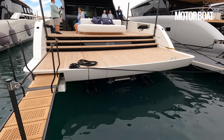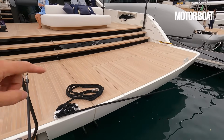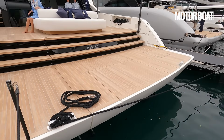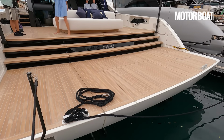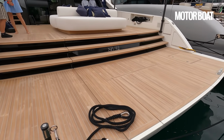Starting at the back end here, a couple of things to point out. We've got a big beach club zone. This central section of the platform here lowers into the water and creates steps down into it. And then this whole wider section here is part of a tender garage. And we'll attempt to show you that now, but the whole thing lifts up and reveals a launching place for the Williams 395 tender.